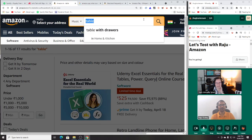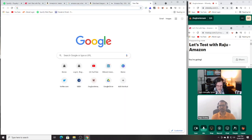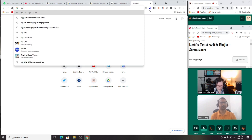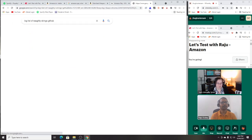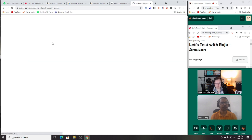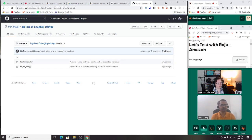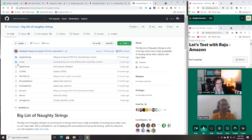But yeah, I guess a single search field does give you a lot of options for exploratory testing, just trying to find things. With this type of search field, there is something called the big list of naughty strings. You could write a little script that pulls in this big list of naughty strings, and some people have written scripts for this.